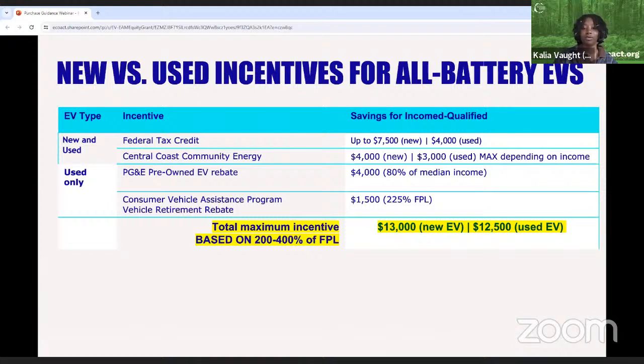We also have the federal tax credit, which is online recently, and it currently goes off your existing tax liability, so you can receive a max of $7,500 for a new vehicle and $4,000 for a used vehicle, which sounds pretty good to me. And then there are the rebates that you can apply for and receive after purchasing an electric vehicle, new or used.